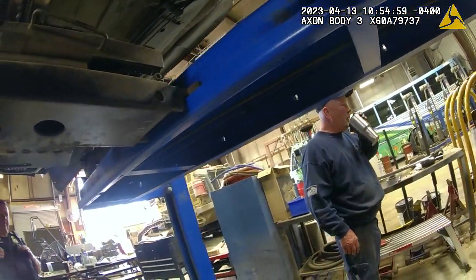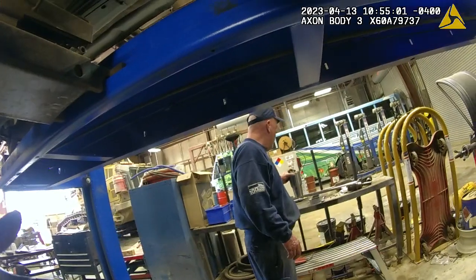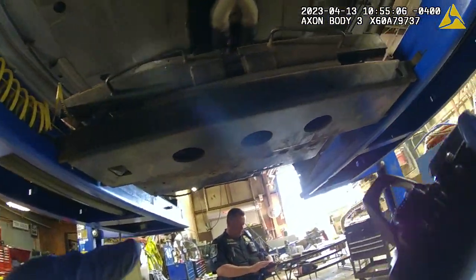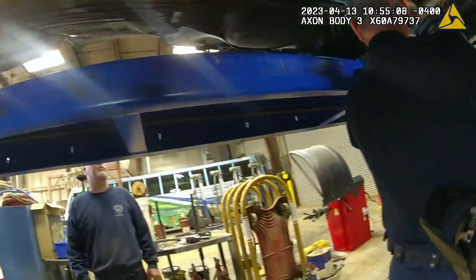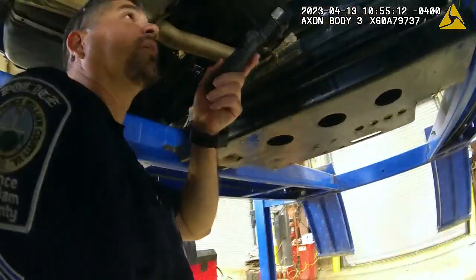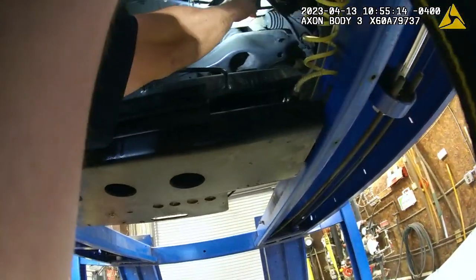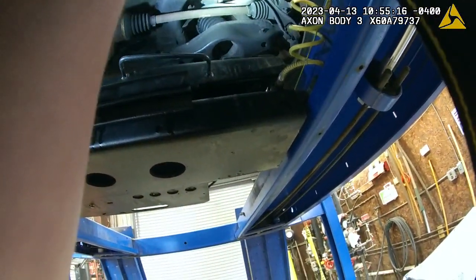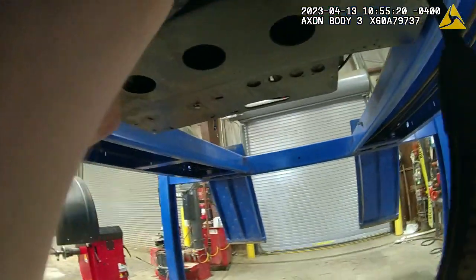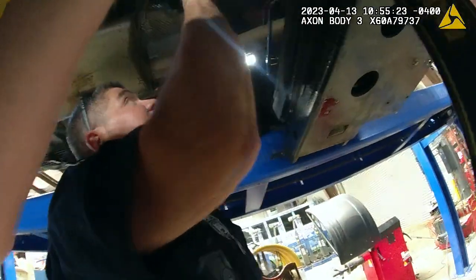Okay, I'm turning everything off. We got anything else? I've done all the lines underneath here. Looks like they go here, and then this right here looks like it's the emergency. The emergency. Okay. And then the main brake line is right here. All right, let me take pictures of those. And then they go up in here. You see that cable right there? That's the parking brake. Yep.